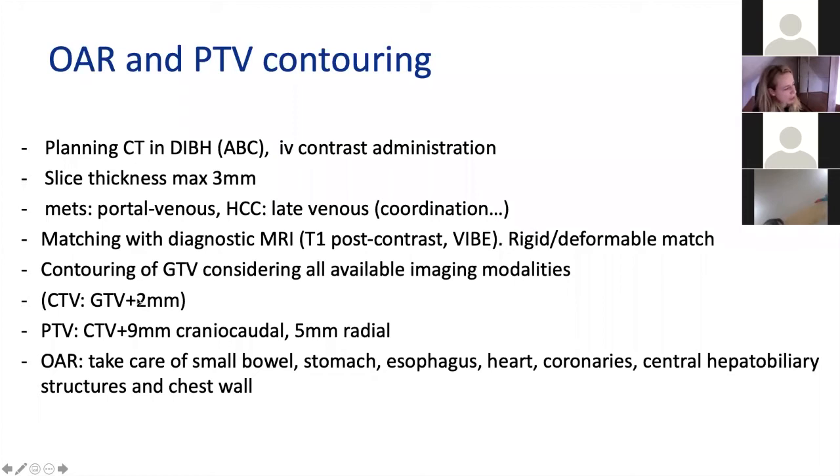For some entities, we add a CTV margin and then a PTV margin with 9 millimeter craniocaudal and 5 millimeter radial, to account for the residual motion during SBRT. And for the organs at risk, it is, of course, especially important to take care of the serial organs in the upper abdomen. So the small bowel, stomach, esophagus, but also the heart, the coronary arteries, the central hepatobiliary structures and the chest wall.